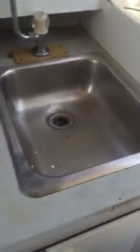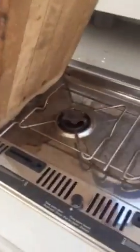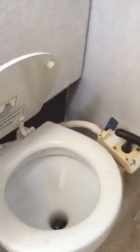You've got a little sink, some cabinets with some different stuff down there in the bottom. More cabinets, a drawer. You can see down in there. Sink. You've got a stove with a cutting board, and a small refrigerator. You've got a head that you can stand up in. Pretty big. A little toilet. A little mirror.